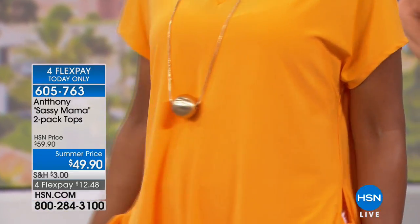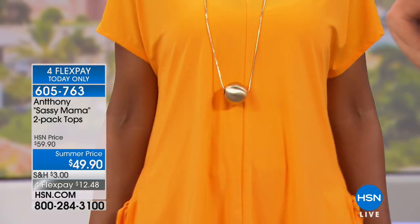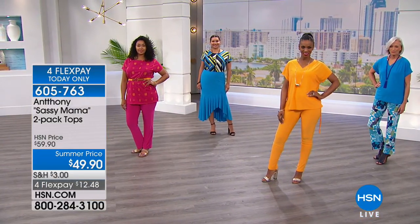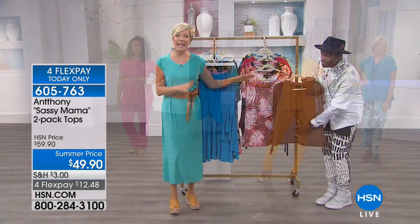If you bought anything in a Sassy Mama collection, everything goes back and forth to each other. It's not one top for $49.90, it's two. So keep that in mind. You get a solid, let's quickly show you what they look like. The solid and a print.